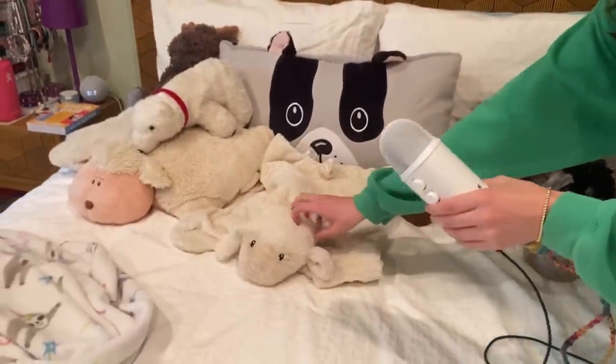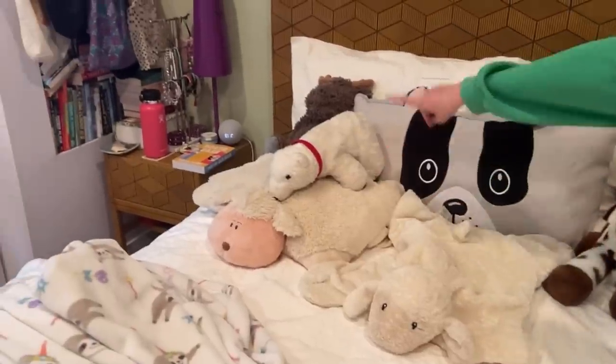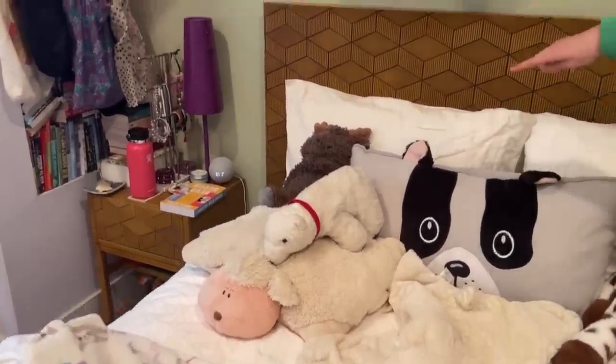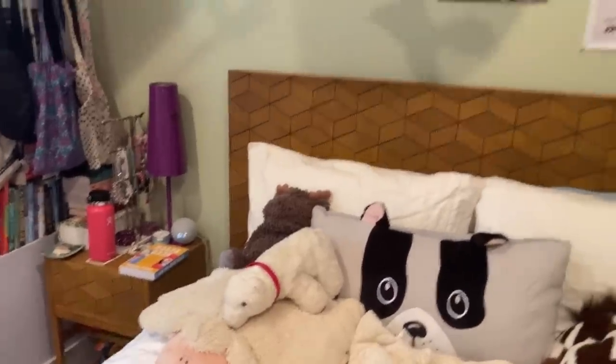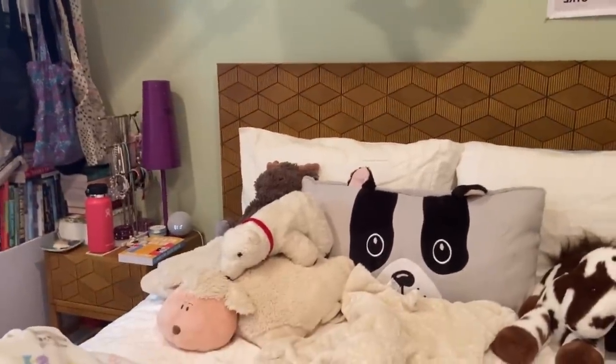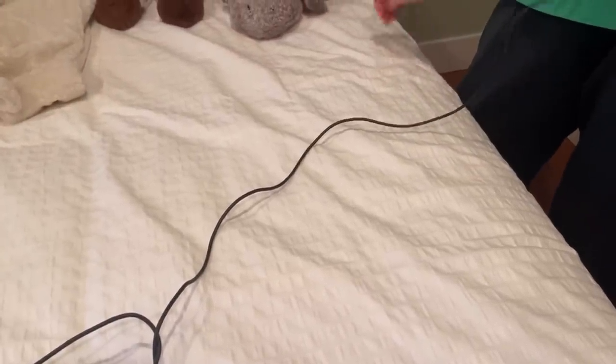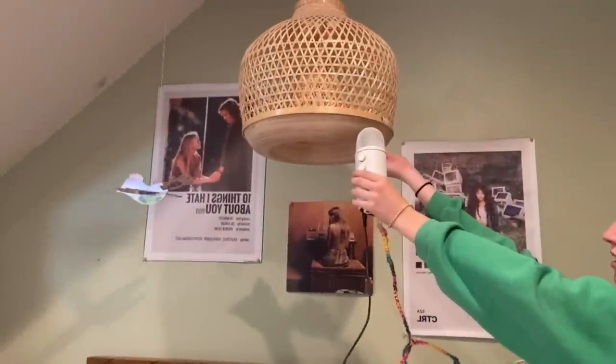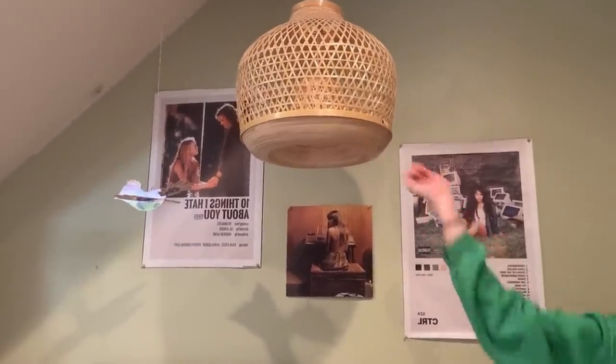And then I have this. I've had this for forever. And then I have another pillow bed. And then I have my bear, polar bear. And then I have my moose, which I got from one of my friends. It's also from Target. And then my bedding is from IKEA. Is that where you guys got it? My bedding from IKEA. And then I have this wooden lamp. And that's also from IKEA.